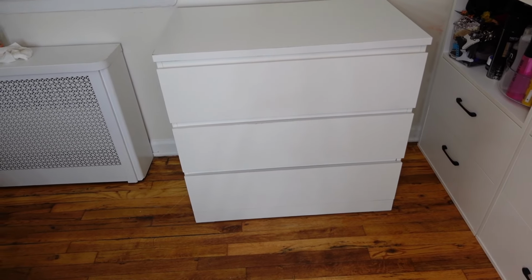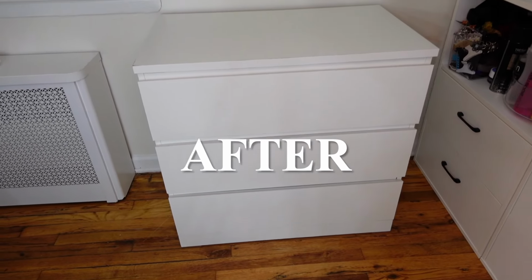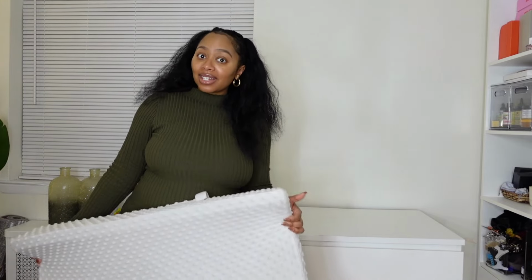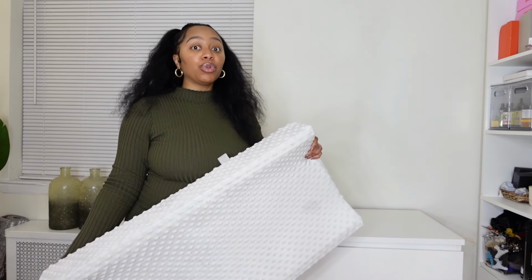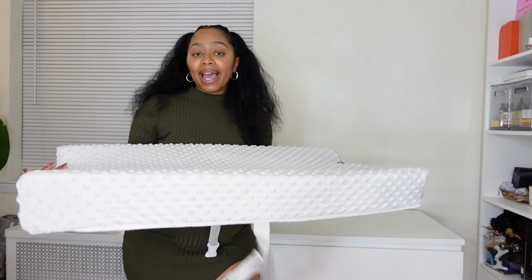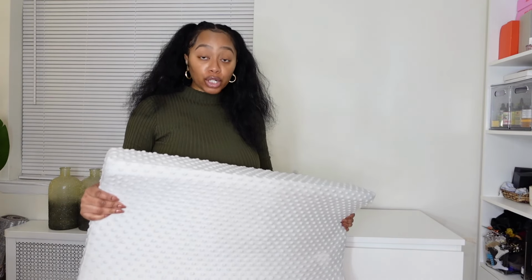And this is how it looks in the space. Just ignore everything else, I have to organize that. Okay, so obviously to make this a changing dresser, we need a changing pad. A changing table would already come with a changing pad, so since this is the DIY portion of it, we're getting a pad separately that you can purchase, and also the other stuff that we're gonna get into.